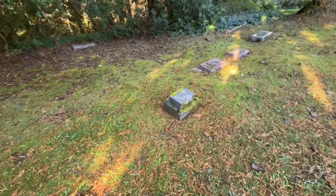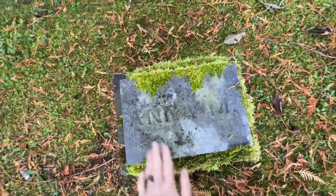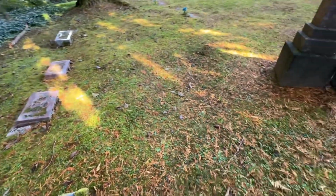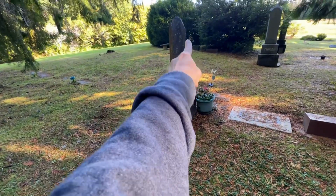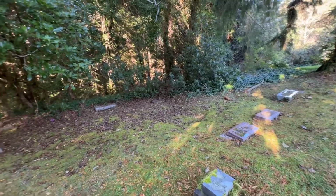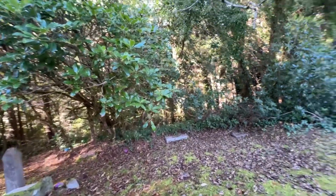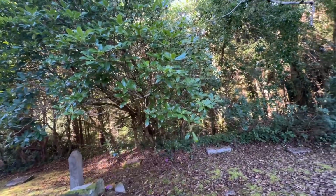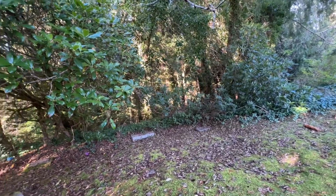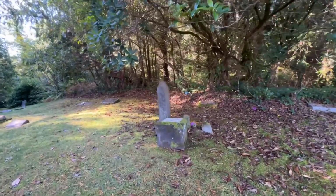Wondering what this one is. It's different. It just says Anna M on it. Although I wonder if it's possibly the foot marker of this Anna Baker. I don't know. You could see some right along the cliffside. These are rhododendrons and laurels, which are not that old, holding up the bank side. So I wonder how many burials were beyond that bank at one point in time.